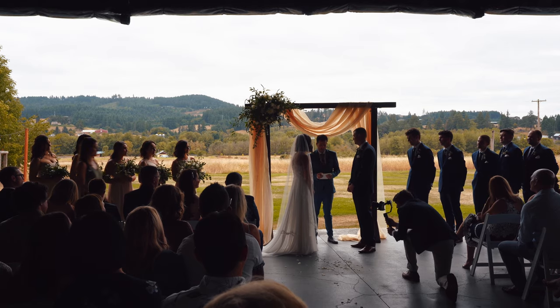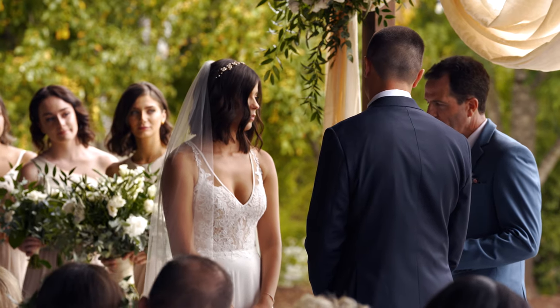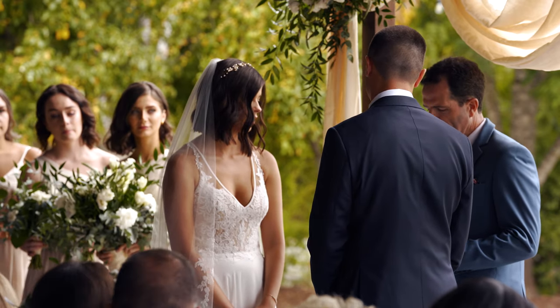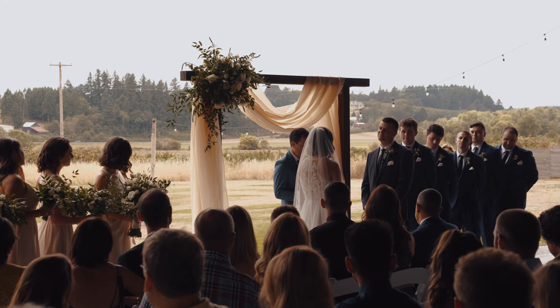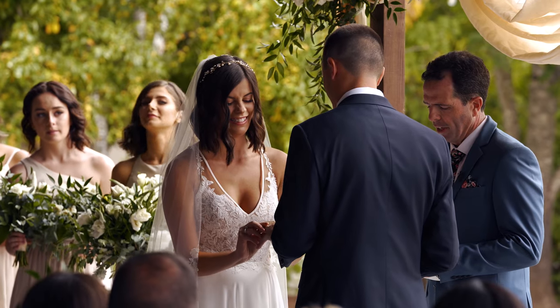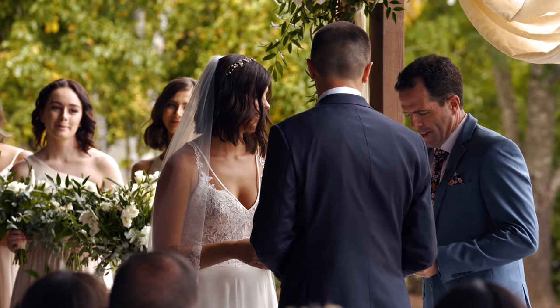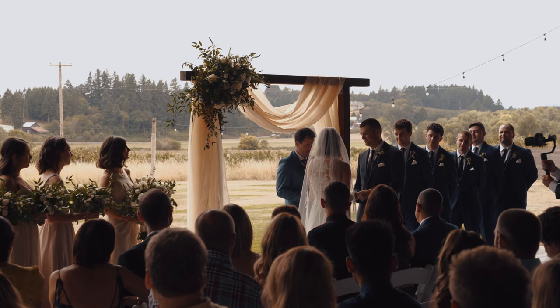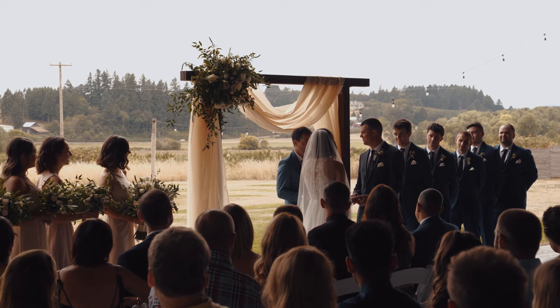This wedding promise is sealed with the exchange of rings. The rings symbolize the couple's desire to be faithful to one another, and the circular shape evokes the couple's unending commitment. The rings are a constant reminder of their partner's presence in this world. Do you, Ben, take Brenna to be your lawful wedded wife? I do. By the power vested in me by the Universal Life Church in the state of Oregon, I now pronounce you husband and wife. You may kiss the bride.